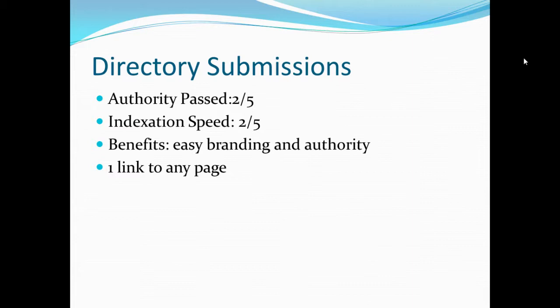It's also worth noting that for anchor text, I recommend you use either your brand name or your domain name. You don't have to. You'll find that it looks a little more natural and you might see better results from it. That covers everything for directory submissions.